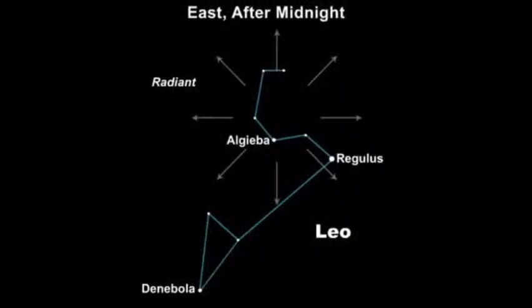If you watch these meteors and draw a line backwards along their path, you'd see that they seem to radiate from the constellation Leo the Lion, hence the name Leonids. The best time to look for these meteors is between 1 a.m. and 6 a.m. on November 17th. The closer to sunrise you can get, the more likely you are to see some meteors.